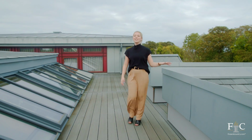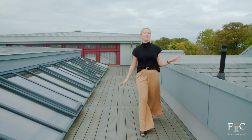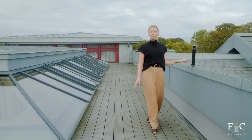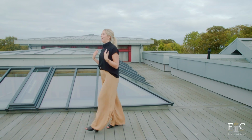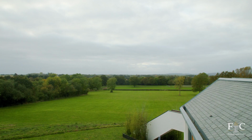Okay, so this space up here is huge. Although obviously the house below is ginormous, I wasn't actually expecting to see a roof terrace like this. And I'm just taking in the views for the first time. And I'm actually a bit speechless because you can see so far from up here.